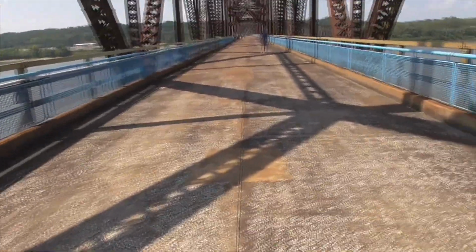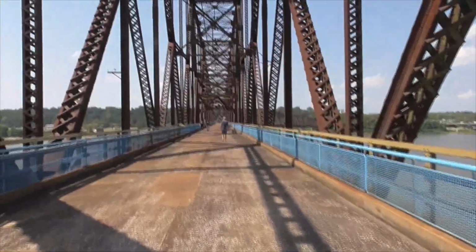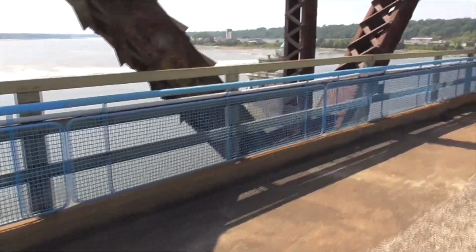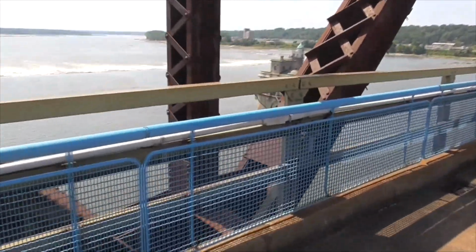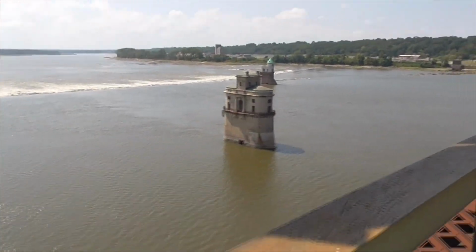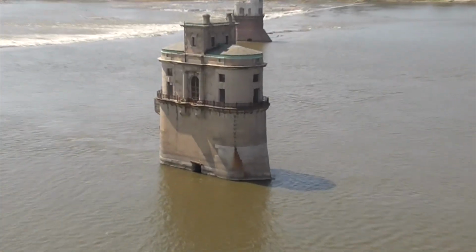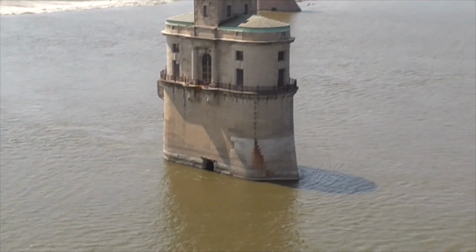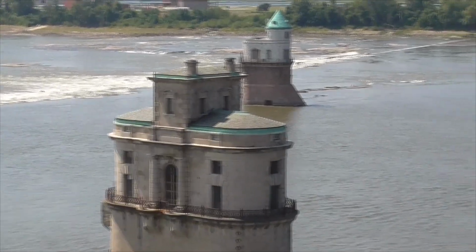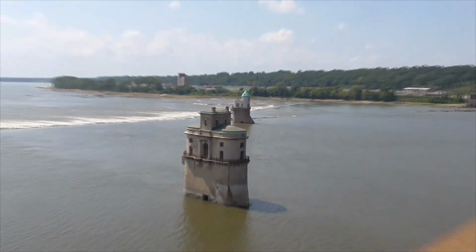Today it's closed off to traffic. It's only open for pedestrians and for walking, for your pleasant enjoyment out here. Let's take a better look at the little water intake castles here in the Mississippi. All right, it's like Cinderella lives in there. Check that out. Got a water intake right there, and I'm not sure what the rest of this structure is for, but it looks pretty cool. Out in the middle of the Mississippi, like, what are these things?